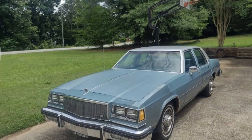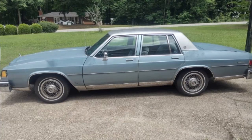The paint may be showing its age, but the body is straight and solid, making it an excellent candidate for a light restoration or simply a dependable vintage daily driver. If you're looking for old-school comfort, clean lines, and road-ready reliability without breaking the bank, this 85 LeSabre Custom is definitely worth a test drive.